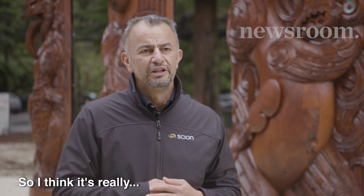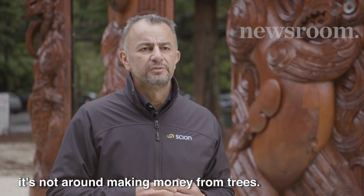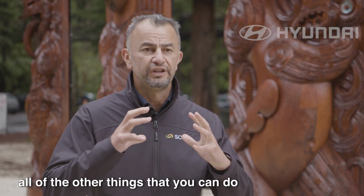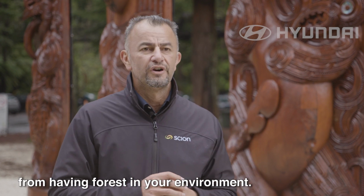So when we talk around oranga ngahere, it's not around making money from trees. Yes, fundamentally, there's the pine forests and Māori are a big part of that, but it's actually all of the other things that you can do from having forest in your environment.